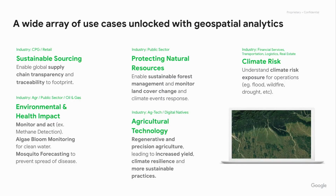Environmental and health impact. So there's a session later today that Karen's running around methane detection. That is also becoming a bigger area of focus. Algae bloom monitoring, as Kyle mentioned, South Florida has a project going there for clean water. We've worked with a company to look at even mosquito forecasting, which could help prevent spread of malaria.